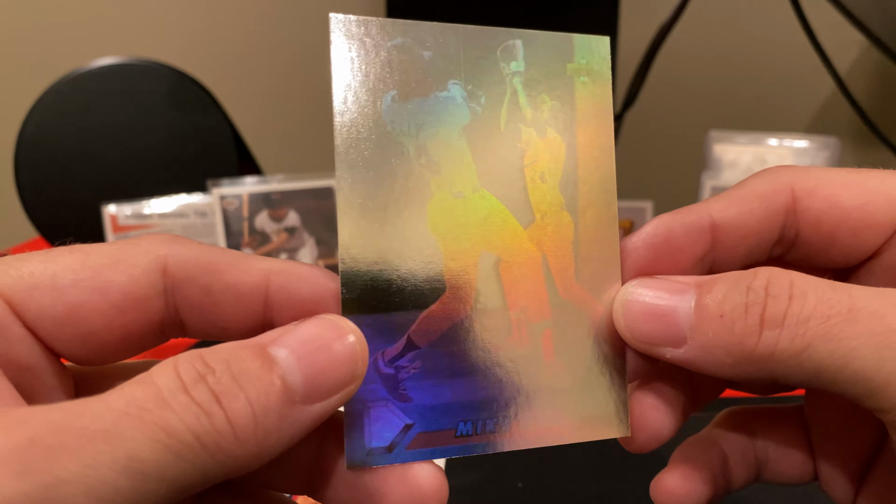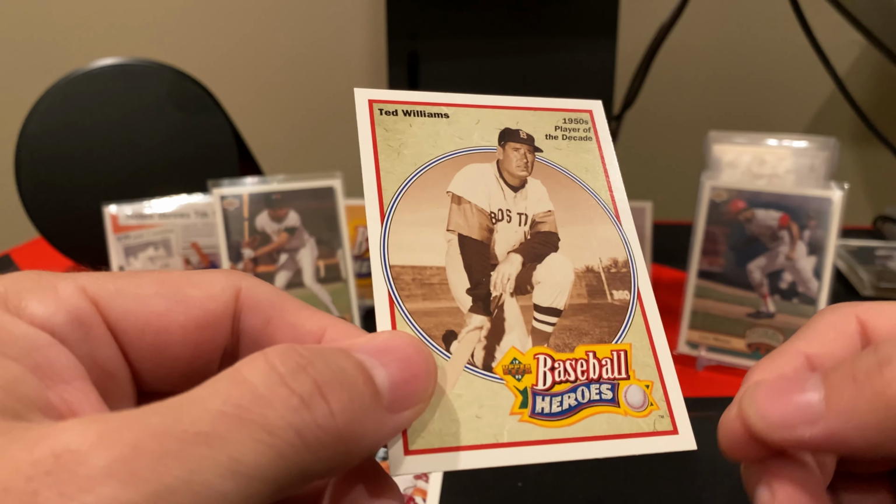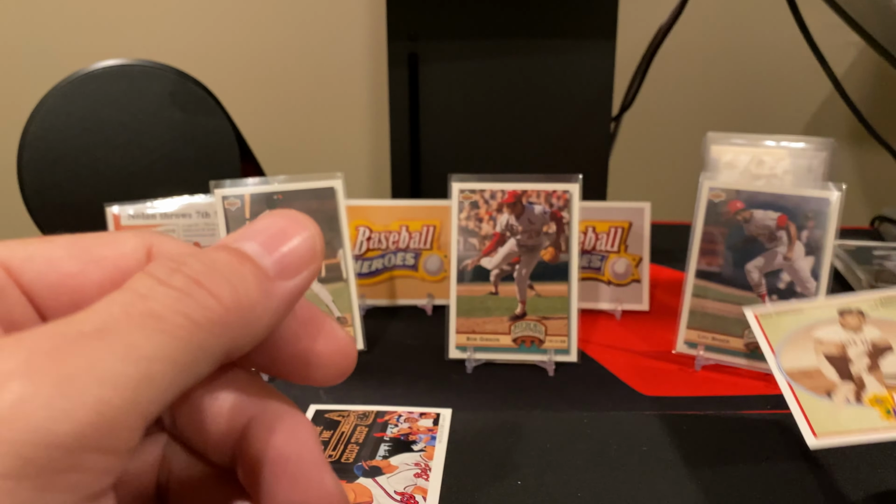Pulled the card that confuses me the most. Pulled another one of the Ted Williams Players of the Decade, which is unfortunate because I've already got most of the Ted Williams cards, but why we're pulling them in the high number series, I don't know. So it's strange to me.